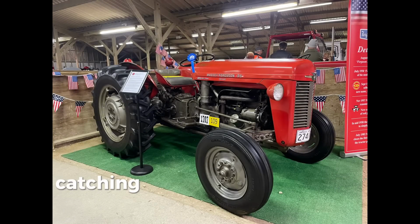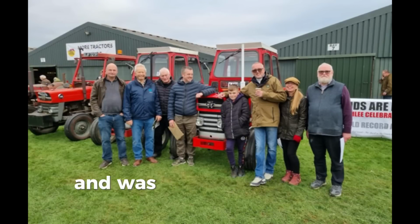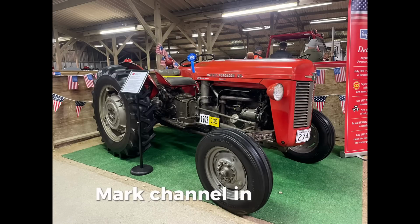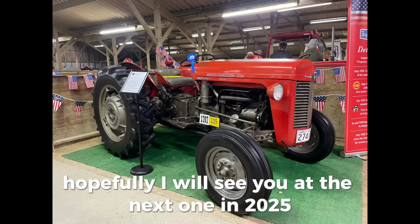Great weekend catching up with other vintage tractor enthusiasts, and was lovely to meet the Massey Ferguson historian Mark Channell in person. Hopefully, I will see you all at the next one in 2025.